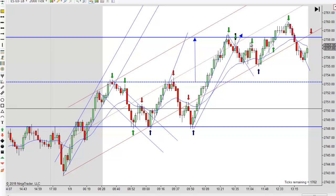And then you get that failed second entry long. And this is also a second entry short, so that was another reason I like that one. Again, it's a little bit aggressive. There's not a lot of room between here and the EMA or this line or this low down here. But if you're wanting to be aggressive and you notice that it does look like a repeat pattern, no problem taking that one.